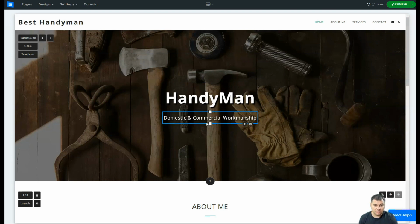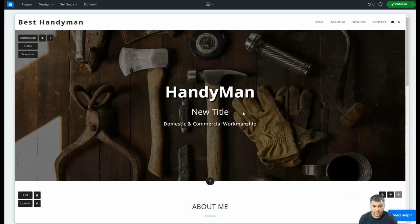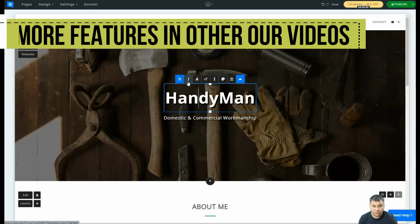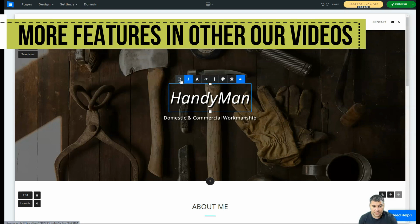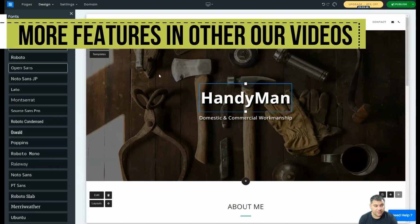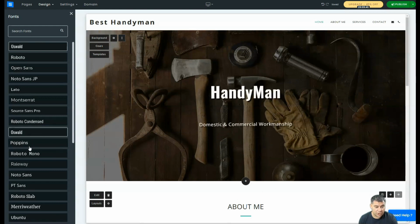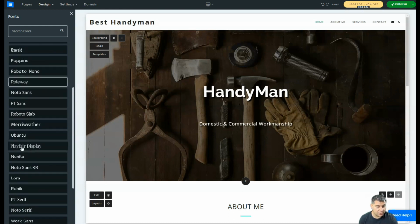We are on the home page. We have a couple pieces of text. You can add a new title with this plus, or you can remove it with this trash can button. And when you click on it, you have all the things that you need to work with a text. You can change fonts, you can change everything that you think is going to be best for you.